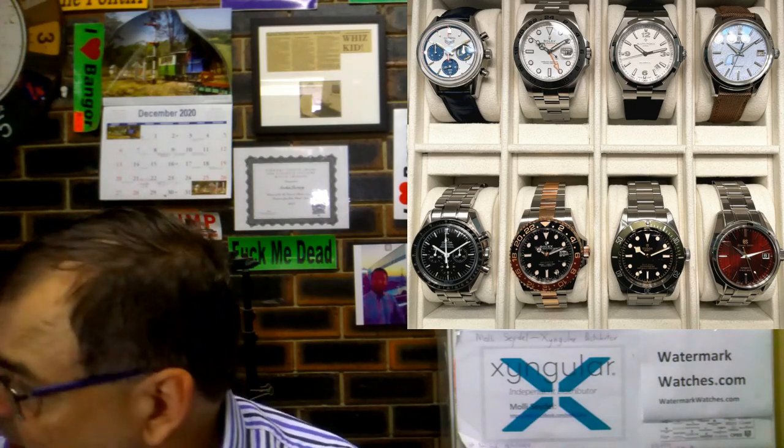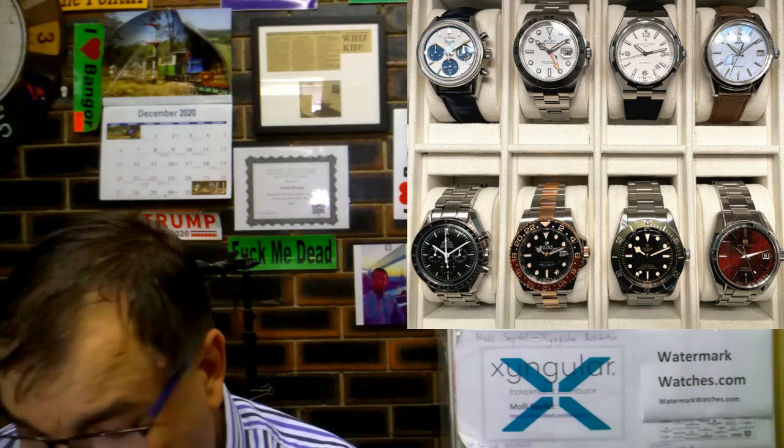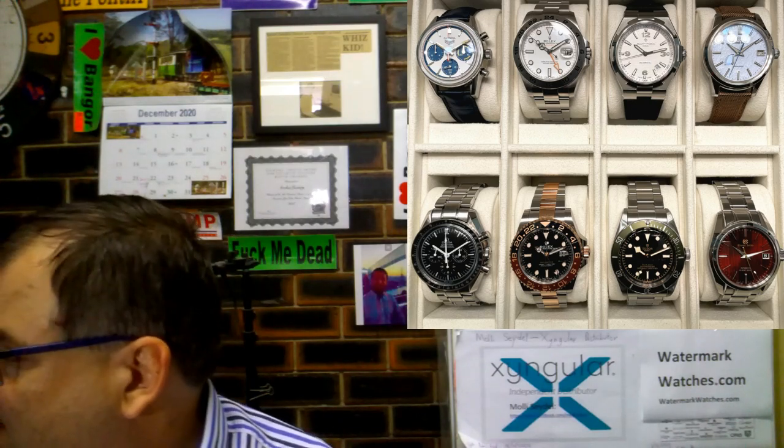Next thing we got is the Rolex Explorer 2 Polar. Yes, beautiful. We got the Rolex Root Beer GMT. Yes, beautiful. We got the Omega Speedmaster Professional Hesalite. Yes. We got the TAG Heuer Carrera Montreal 160. Yeah, I like that. I like the blue. I like the shade of blue with the white there. Yes. We got the 2 Grand Seikos. Yeah, I get that.